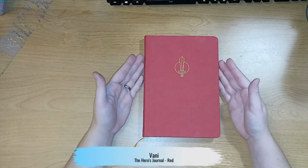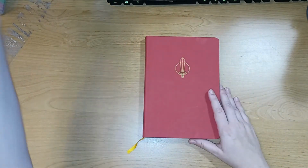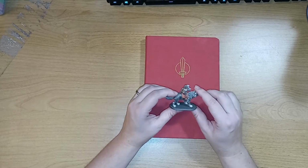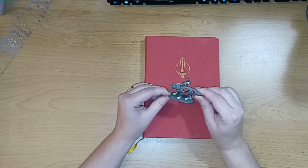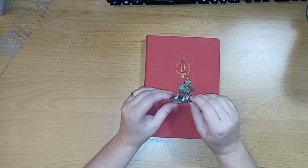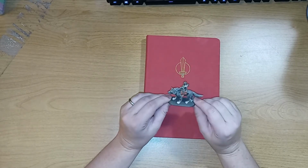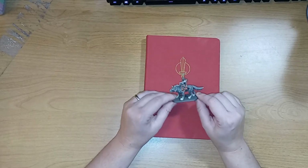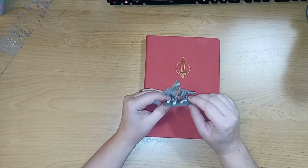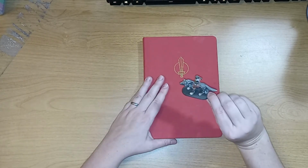This next planner is actually one of the ones I'm most excited to use. This is the Hero's Journal. I have dubbed it Vani after one of my D&D characters. Actually, she is right here. This is Vani. She is a halfling barbarian who uses an axe that's bigger than her, and she rides a wolf named Slayer. Now, that being said, I modeled both of these after Sir Didymus and Ambrosius from Labyrinth. Slayer is a total and complete coward, and Vani likes to get into more trouble than she really can handle. So there's that. But yes, this is Vani.